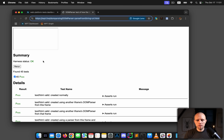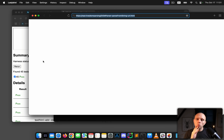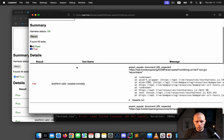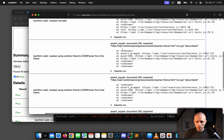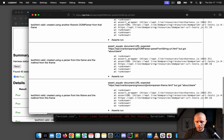Step one, of course, is to run the test in Ladybird and see what's happening. So we have 5 failures. And what does it say? It says document.url expected HTTPS whatever, but got about blank. Okay, and then all of the failures are kind of the same thing, that it's expecting this HTTPS URL, but it gets about blank instead.